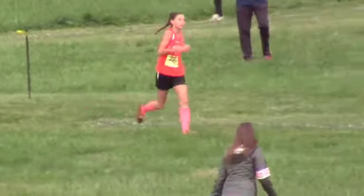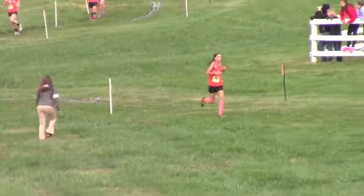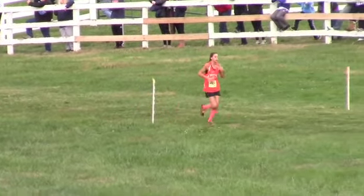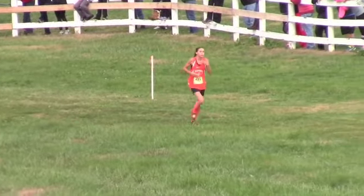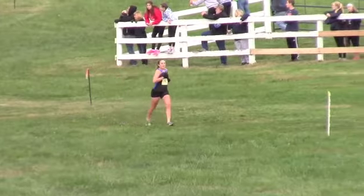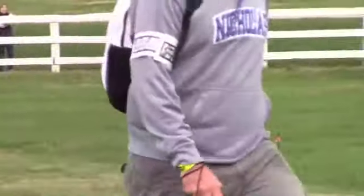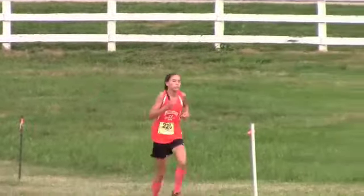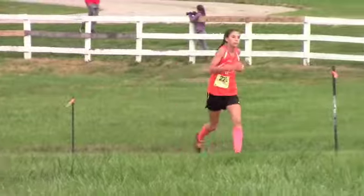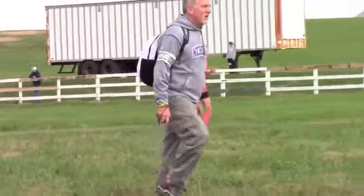As you can see, that's Mattingly right now, coming toward the end of this second paddock. Up next, we'll have the 1A boys race. There's Shelby Watkins, second place runner right now, showing you just a little bit of the gap. Mattingly, your current leader. See if she can hold on this last K.